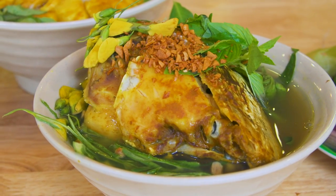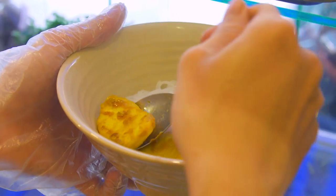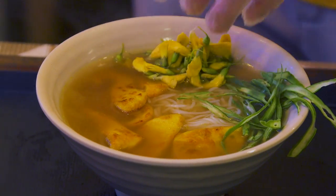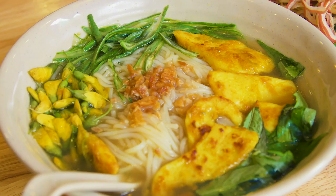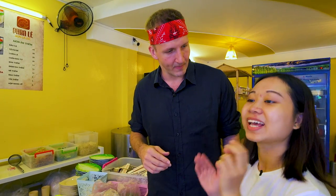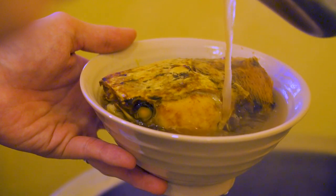Today's snakehead fish noodle starts with blanched bún or vermicelli, then 4 to 5 pieces of snakehead fish body, then a fish bone stock, shaved beans, some water lily flowers. Oh, wow. This is a lot of stuff I haven't seen before in Vietnam. Then coriander, fried garlic, and that's it. Oh, wait. I think we're forgetting something. We will also have a snakehead fish head. I can see it looking at me from here. The fish head has been marinated in turmeric, steamed, and now bathed in broth.